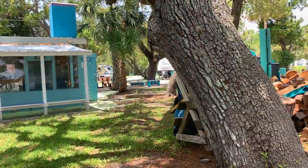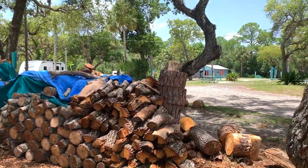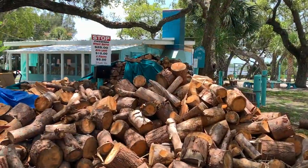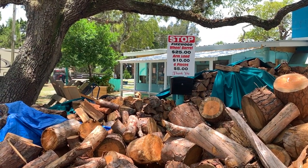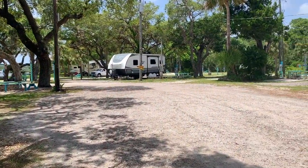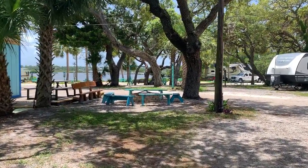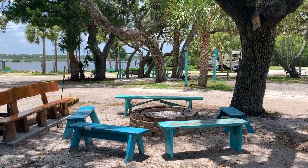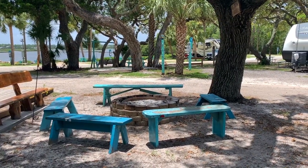Over here, you'll see lots of wood. I've got a little fire pit area over there. They were burning a nice fire the other day. All right, as you can see here, we've got firewood for sale. Very nice. Walking around this way by the bathhouse, you can see we've got a little fire pit area that I was talking about a little bit earlier. Definitely not ideal for this time of year, but when it gets a little bit cooler, my goodness, what a charming and lovely spot to sit around the fire and hang out.